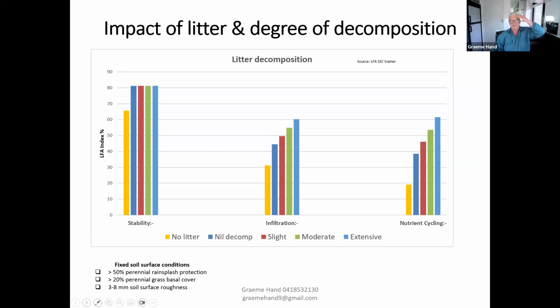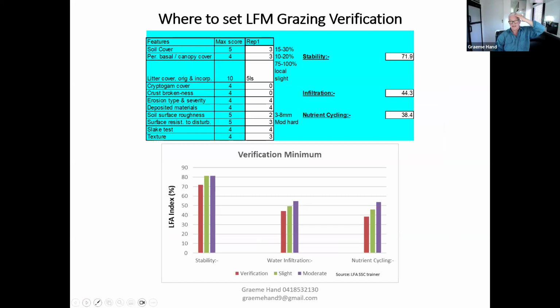But litter's crucial. A lot of the management and advice doesn't produce it. So all we do is just say, I do that. I'm saying that if I can get funding, I'm going to set up my own verification based on landscape function.